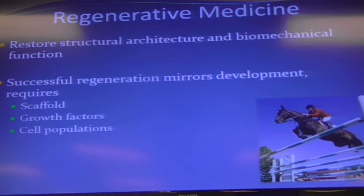Alright, so regenerative medicine. We talked about all the normal ways, like the cold therapy and the pressure bandages and things like that we've been doing for years. But one of the newer forms of treatment is regenerative medicine. The idea of that is that you're trying to create a tissue that's closer to the original tissue type that was damaged. So you're restoring normal, ideally biomechanical function, and you're creating something that was more akin architecturally to what it originally looked like. So 3 things are involved in regenerative medicine. Not all types have all 3, but scaffold, growth factors, and cell population.